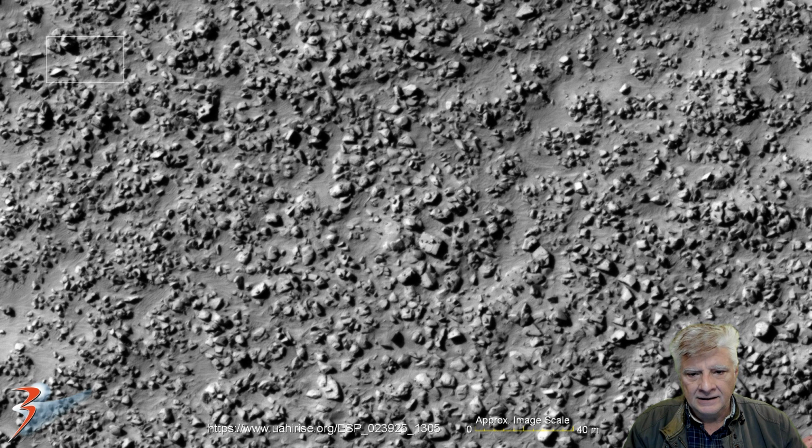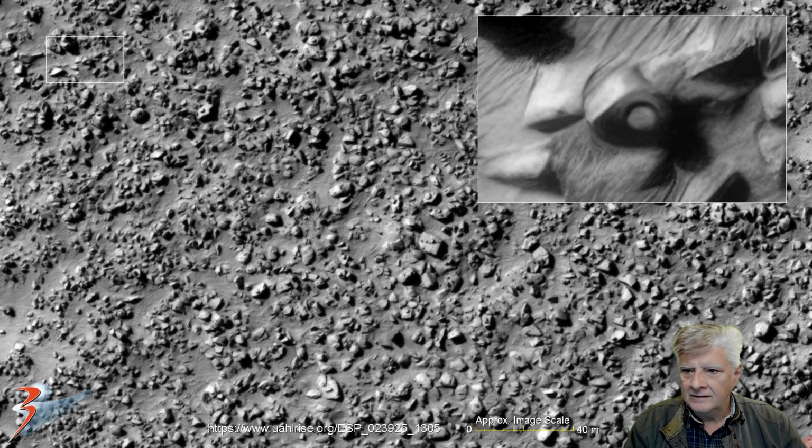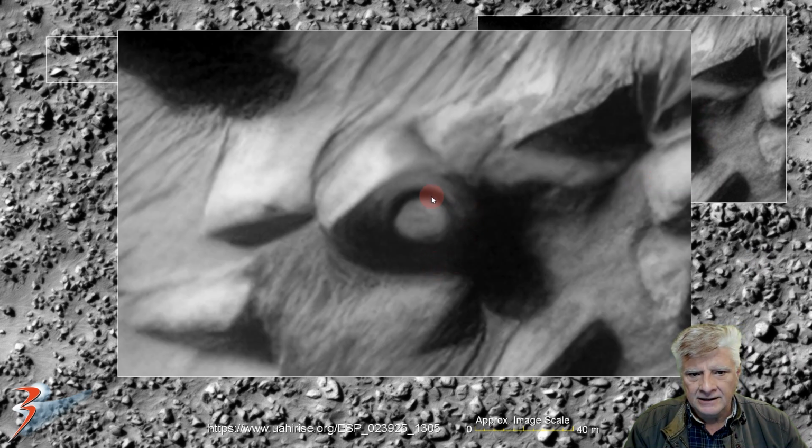Right, then we're looking at the anomaly located to the top left. Very small one, this, about 3 meters across. It's got this rather strange circular part in the carved out area. Don't know what to make of that, folks.